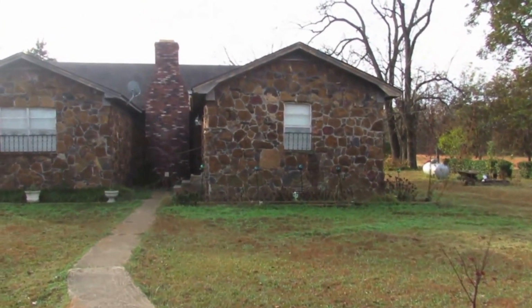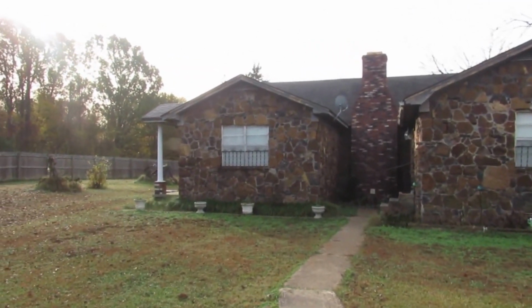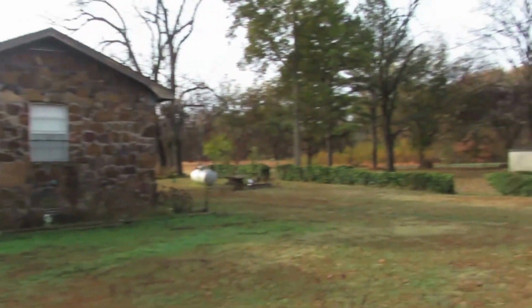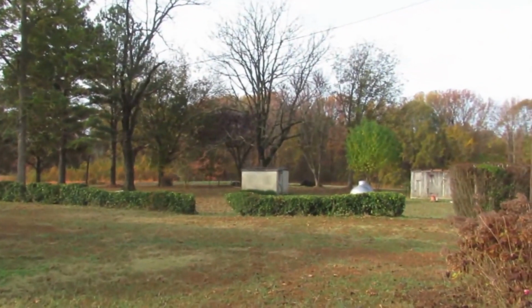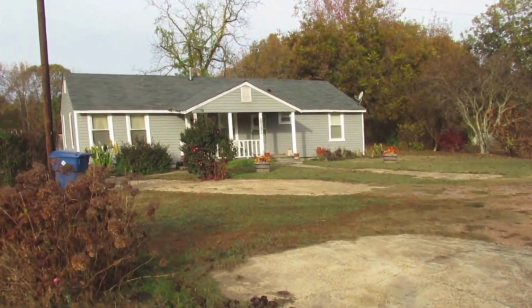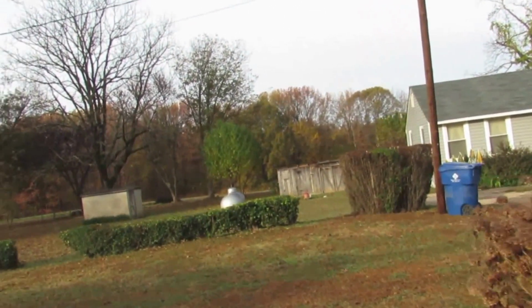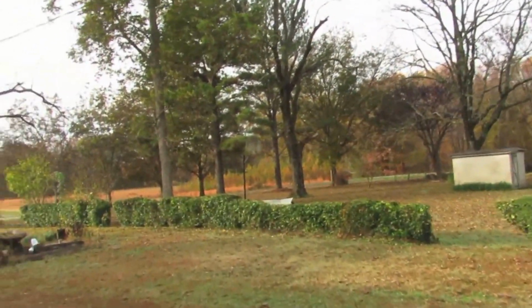This place here is home to me forever. This is my grandparents' house and their land. These were my stomping grounds as a child. My aunt lives here, which is right next door. And all of this is just open land.